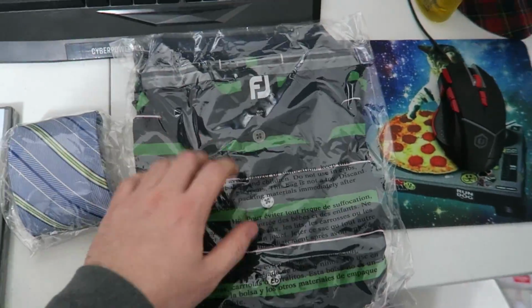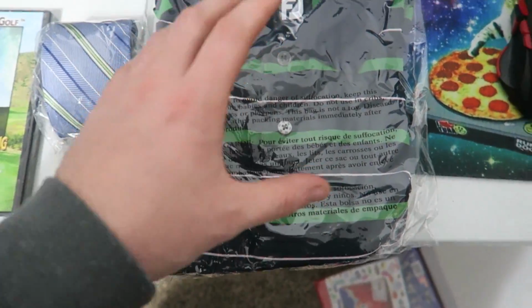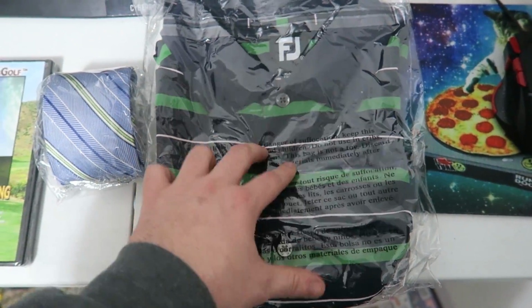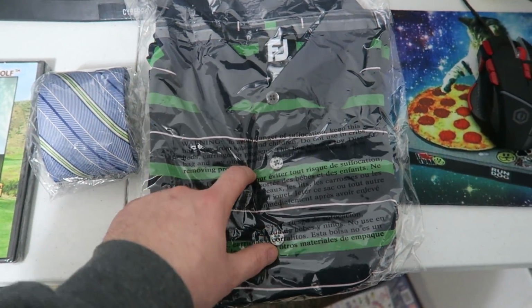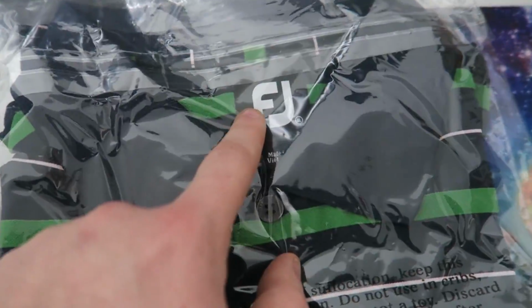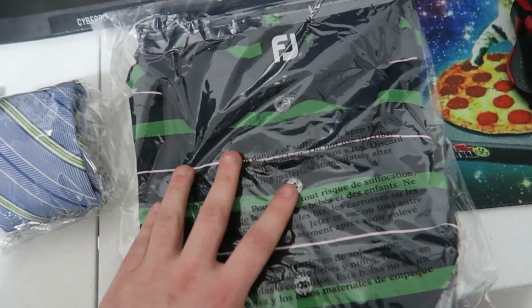The first item is this FootJoy polo. This is actually the first regular FootJoy I have ever sold. I see Hearts Pickers and some other people pick this brand up. I've never had luck with moving it. This one I believe I paid $4 for. Just says the FJ right there. It's just a plain shirt, no logo, nothing like that.